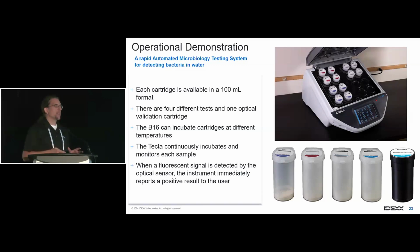And again, it can do different incubations within that one unit. So if you were to be testing for coliforms and E. coli, you could also be testing enterococci at the same time. Again, there's always little caveats to some of these. So there are 4 different segments of 4. So if you start running an E. coli coliform test here, this set of 4 can only run that sample. But next door, if you want to throw in an enterococci, you could do that.